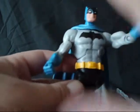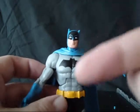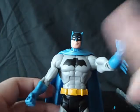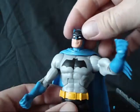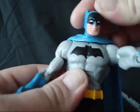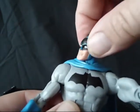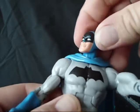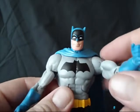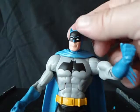As we said before, all the same DC-UC articulation. No sense me sitting here going through all of it. You know it, I know it. But like with all of my figures that I review, there is always something wrong with it. For whatever reason, my Batman head is really, really stiff. I don't know if you can hear that, the clicking. Of course, I'm not going to do it now. But there's a little popping sensation in his head. So I'm like, great. If it's not an arm or a leg or a hip, it's now a head.